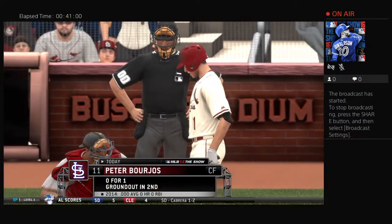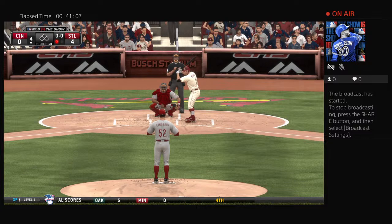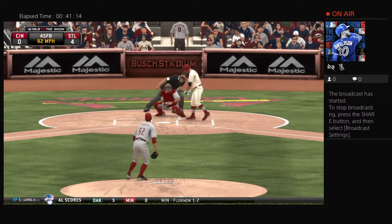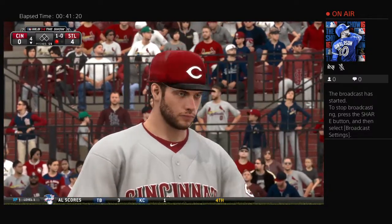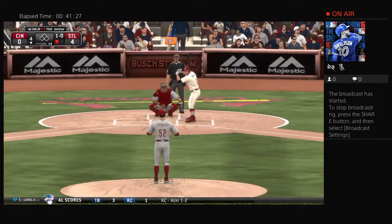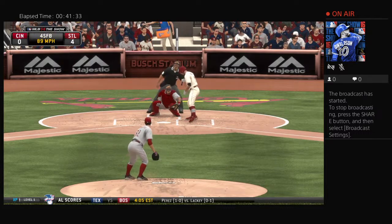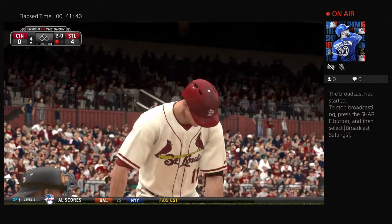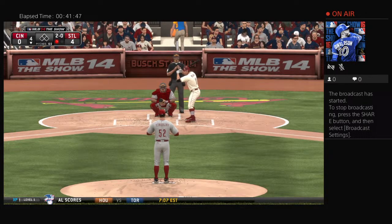Peter Bourjos will step in. He's 0 for 1 thus far. First pitch coming. And he'll try to crowd him there to start the at-bat. It's 1-0. In tight again, and it's 2-0 now. And another good hitter's count to work with here. They've been able to sit back and just really tee off on him. 4 runs, 5 hits, and no errors so far for the Redbirds.